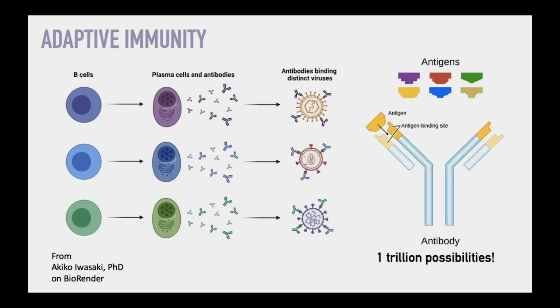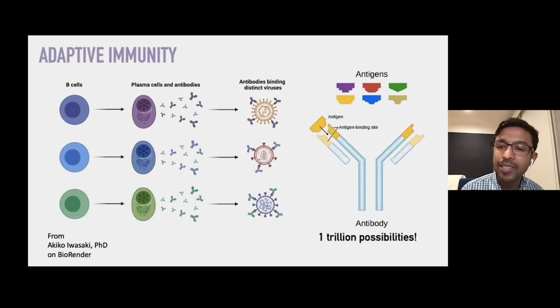And even more remarkable on top of this is that anytime you see a new pathogen, your body has the ability to make a completely new bespoke antibody against that pathogen. So that's really the premise of vaccination, is that eventually we want to be able to design a vaccine that mimics the proteins that are on the virus, such that your body makes your own antibodies to fight off infections. So that's one strategy to controlling the virus.